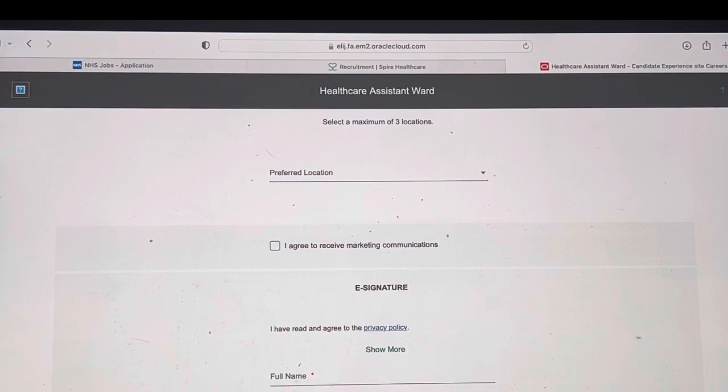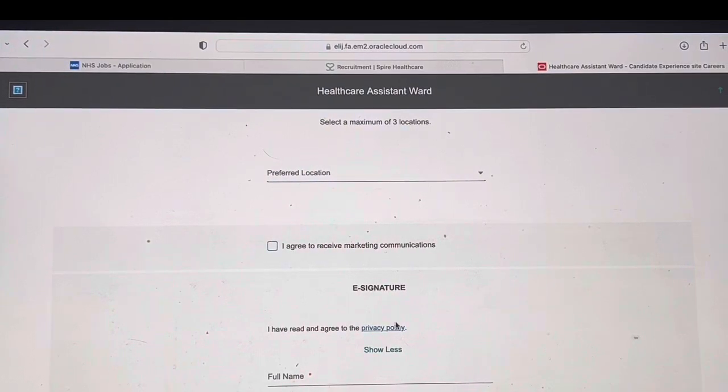Honestly, anything would have to go. And then comes the e-signature, where you just confirm that you've read and agree to the conditions, your name, and you submit your application. So hopefully this has been helpful for completing one of the Spire applications.